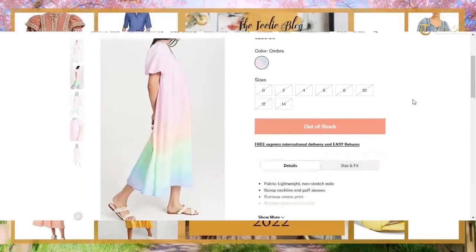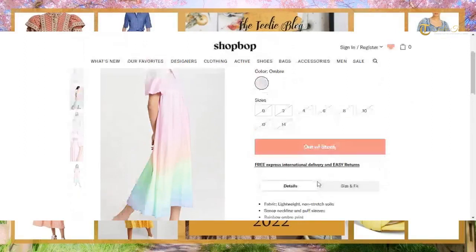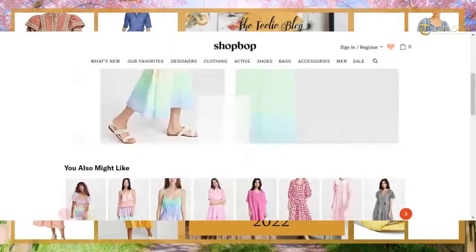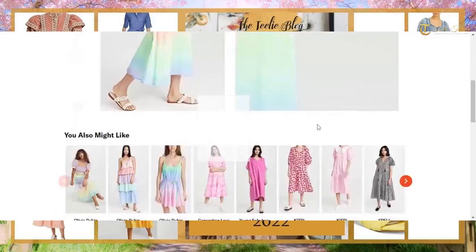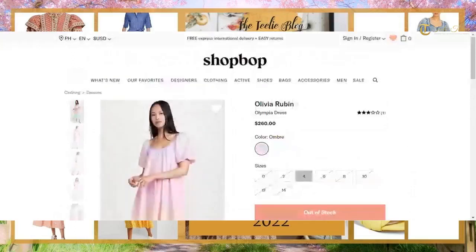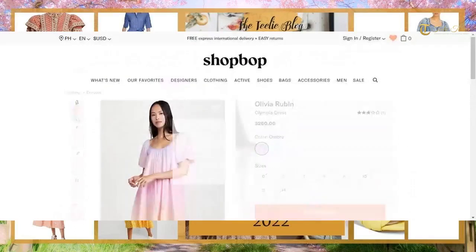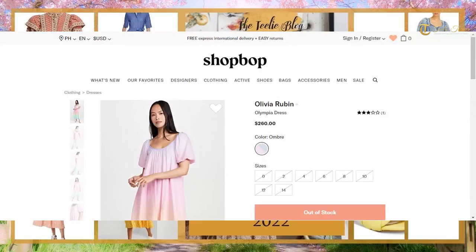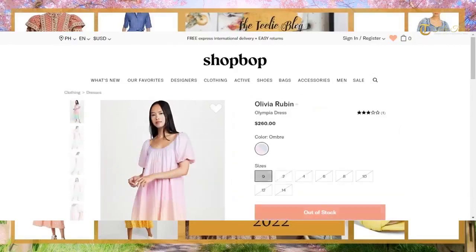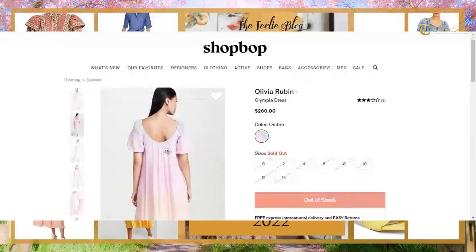Okay, so this is the Olympia dress. Let me just go back one moment. Yes. Okay, that's the Olympia dress. I don't know if I can share more photos of that one. It's lightweight and super comfortable to wear. It has a pullover design, puff sleeves, as you can see here, a scoop neck, and non-stretch voile. The back is also so sexy.